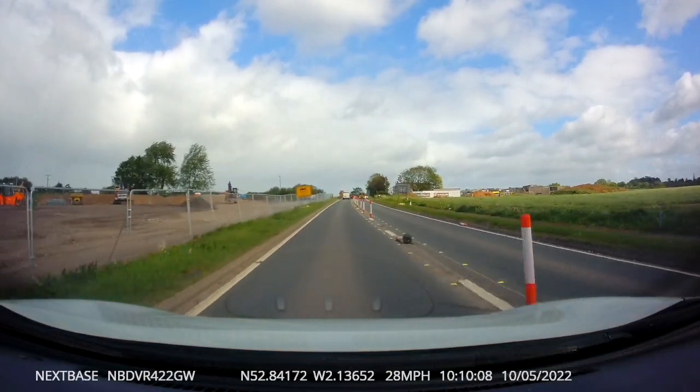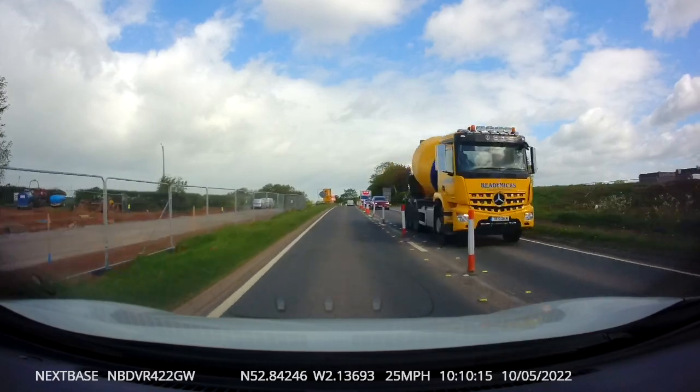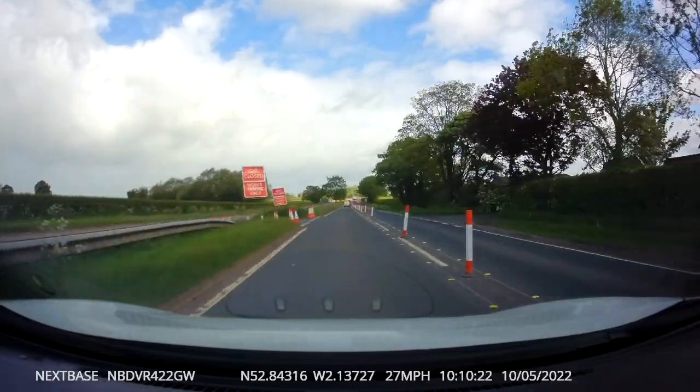That's your peer group pressure. Everybody's pushing up, he's pushing up behind, and then we're the one that gets the speed ticket. Definitely 30 here.